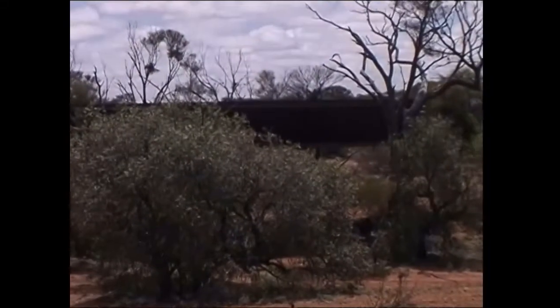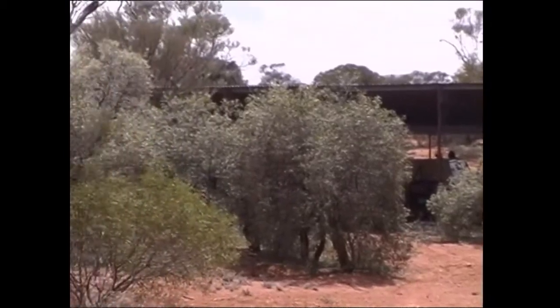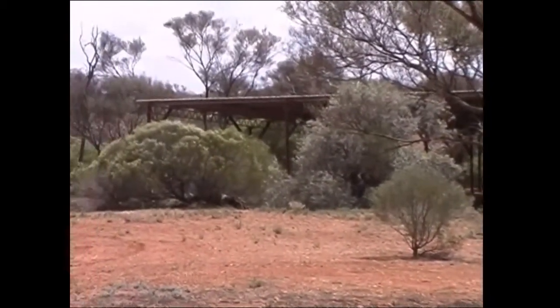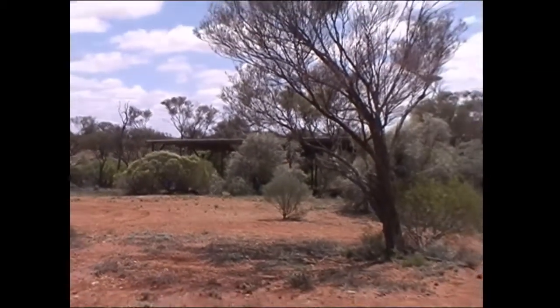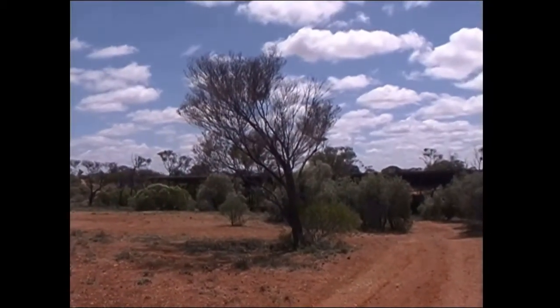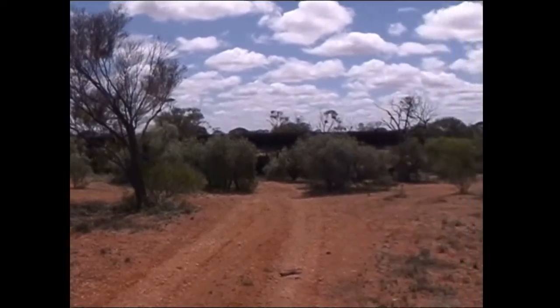I'll stop here for lunch. Quite substantial. A couple of big concrete tanks, all roofed over. And it's quite cool in there, out of the sun. They will have lunch here at midday. 30k north of where we were camped.